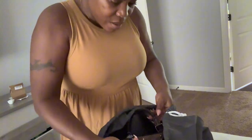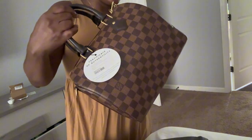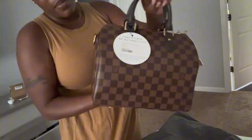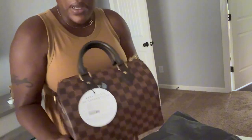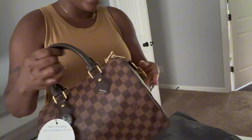So let me show you guys what I got. Hopefully it's in good condition, you guys. Pray. Do you guys see it okay? So I did go ahead and get the Damier Bin Louis Vuitton, the 25. I actually have the 30 monogram. It's not the bandolier one, but the regular monogram one.